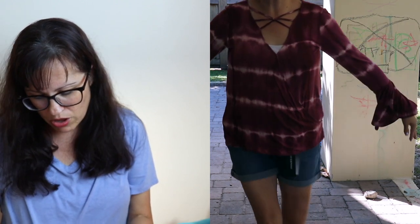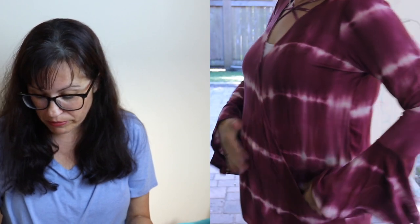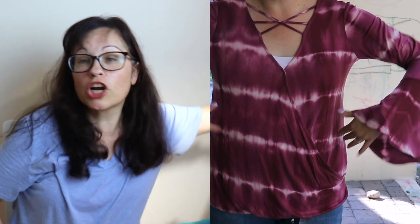143 story, long sleeve tie-dye tie with fly away sleeve and cross strap neckline detail, size medium, $38. So this is a keeper. We'll be getting that. Yeah!